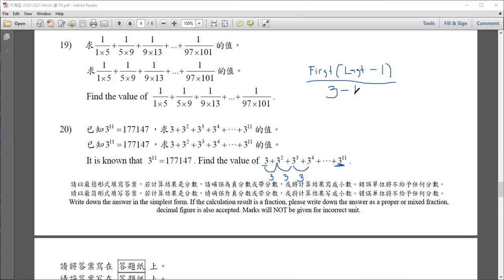So in this case, we can now substitute. The first term is 3, so that will be 3 times the last term, which is 3 raised to 11, or this number. 3 raised to 11 is 177,147, minus 1, divided by 3 minus 1, which is 2.